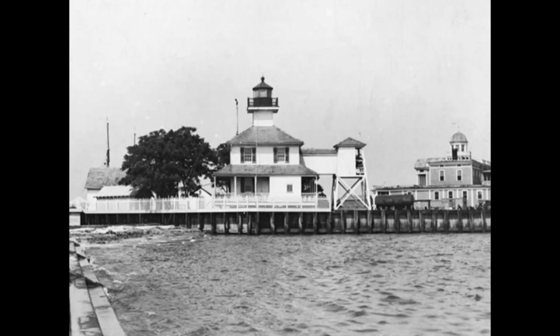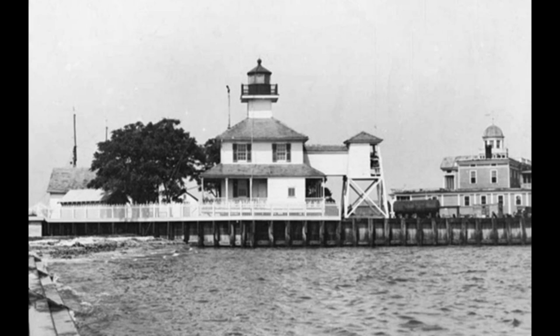The lighthouse would be used by the Confederates during the Civil War until 1862, when the Union captured New Orleans. The lighthouse was then used again after the Civil War ended in 1865, and in 1890 it was replaced a third time with a two-story lighthouse, and it would be used up until Hurricane Katrina hit in 2005.